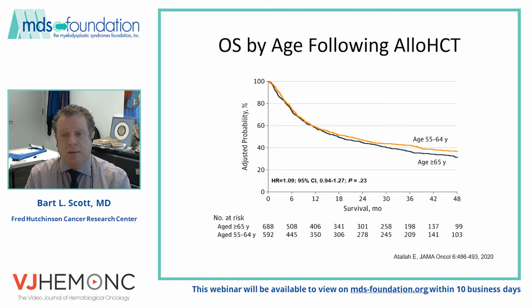And this was basically mandated through Medicare so that we could show that allogeneic transplantation is beneficial to older age patients. So the study evaluated outcomes based on age between 55 to 64, and then if you were over age 65. What they found was that there was no difference in clinical outcomes, whether patients were 55 to 64 or if they were over age 65. So on the basis of this study in the United States, Medicare does cover allogeneic transplantation for patients over age 65.